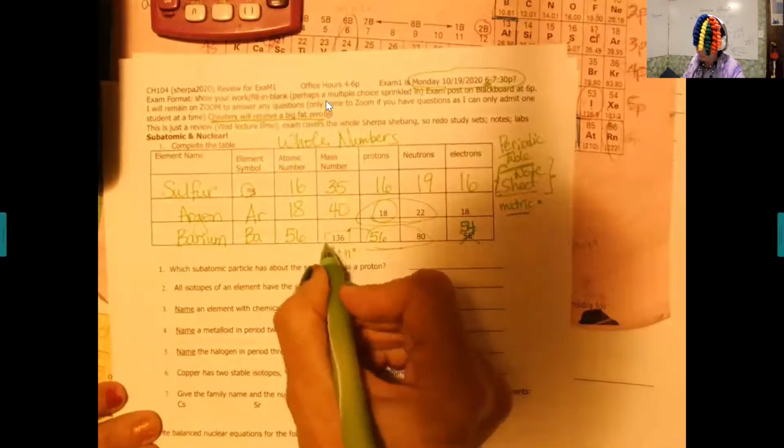And element 56, I'm pretty sure is barium. Yep. So Ba is barium. And the atomic number would be 56. Now, just to review, because somebody will ask, what if I had only given you 54 electrons? You can get the protons from the mass number and the neutrons, but this means you lost 2 electrons. So don't add or take away electrons. It's only if I did something like that.